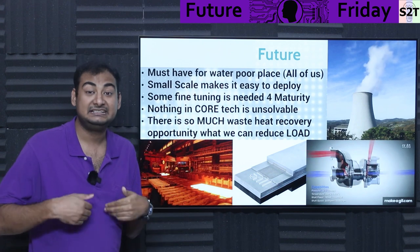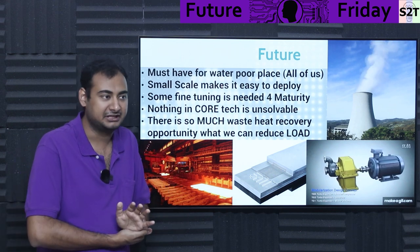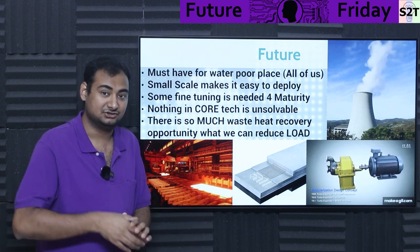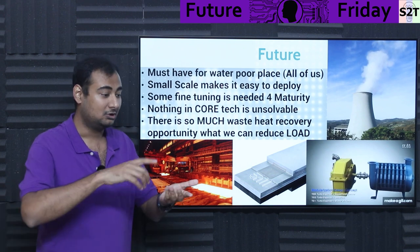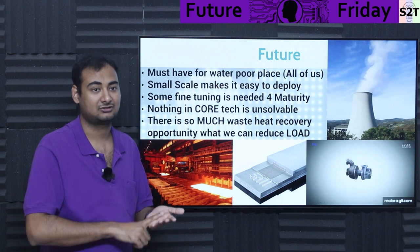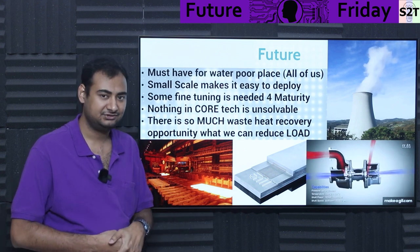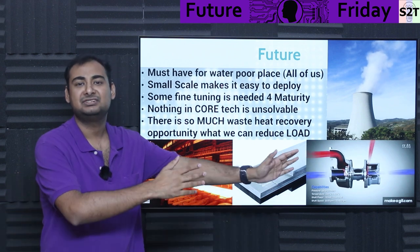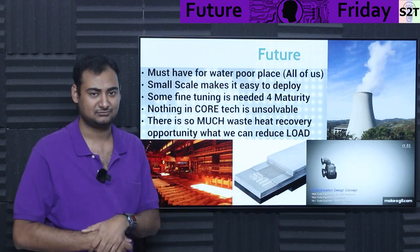Again, small scale makes it easy to deploy. If I give you this amazing technology, but it will take a year just to transport, and God knows how much money to figure out this road, this bridge, this truck crew, insurance policy and all that, you're not going to do it. But this, you won't even notice. It's just like, hey, one train came extra. That train has it, in a box container.